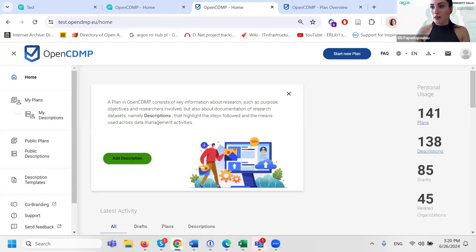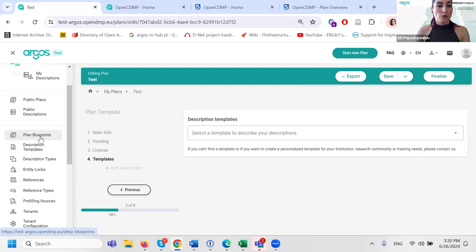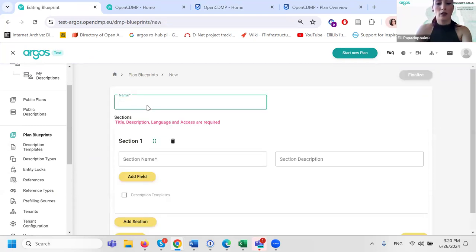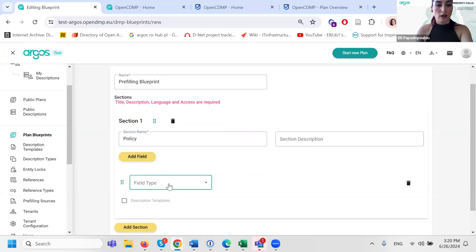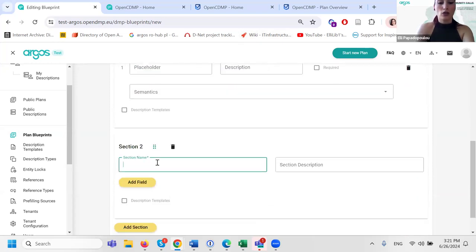Let's see, what else? Then the pre-filling. Maybe I can show the pre-filling here. So let's say that I want to create a new plan, a new blueprint. Okay, I give it a name. I select the first section to be about, let's say, policy, and I add custom fields so that it's rich text. And then I add another section about pre-filling data, and I select my description template.